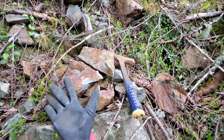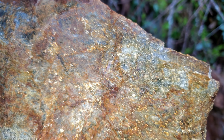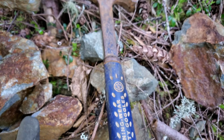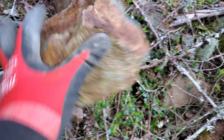Here's a couple samples that I just hammered off. You can see the mineralization there, pretty evenly spread throughout. Mostly pyrite and pyrrhotite, but you got a little bit of chalcopyrite in there as well.